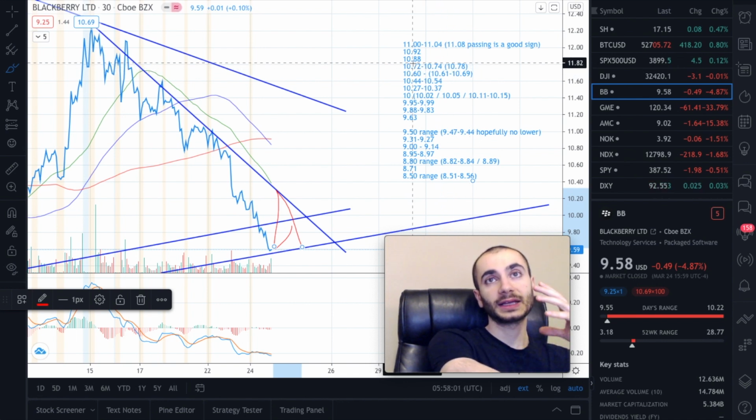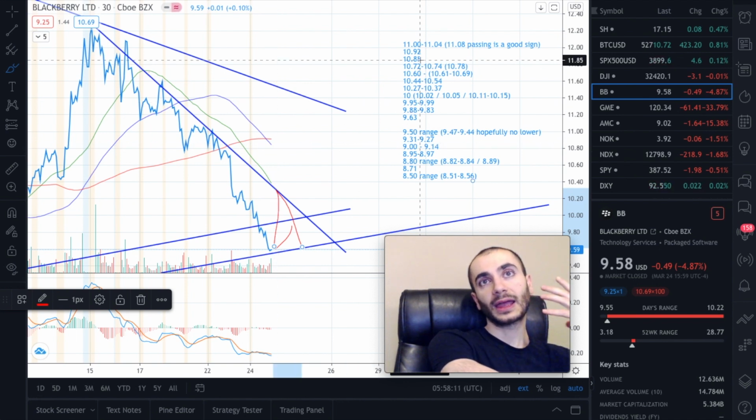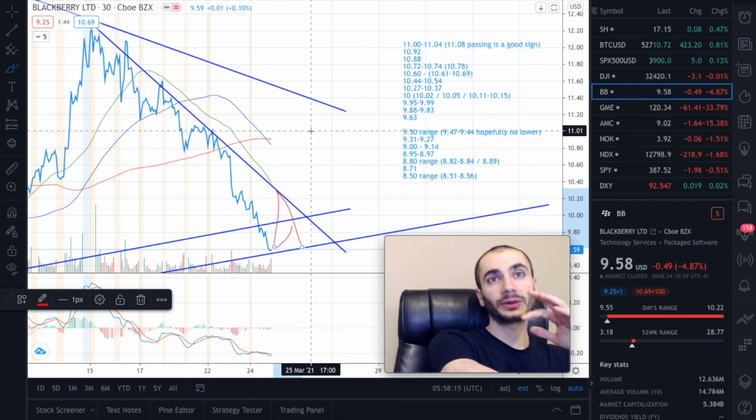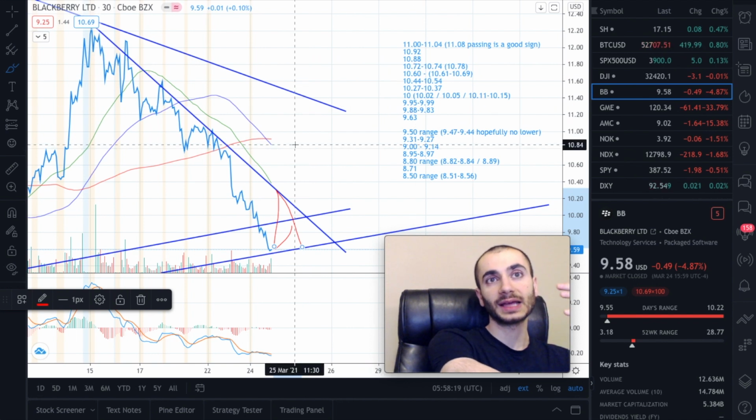And if that's the case, that's awesome. But then, hopefully, if we go up to the 10.88 range, we might get knocked down around 10.85 by this mid-range moving average right here. And then 10.88 is a horizontal resistance level, so that's going to be a little bit difficult to pass. I think we would pass it, to be honest, if we got up to that level anyway.